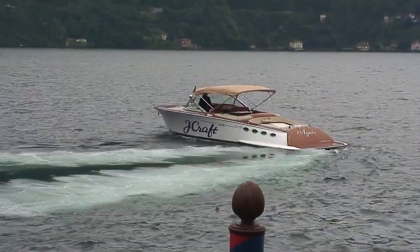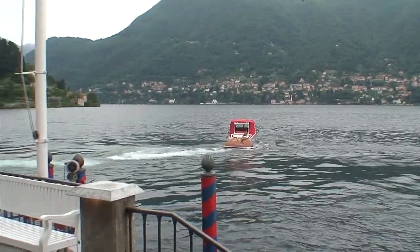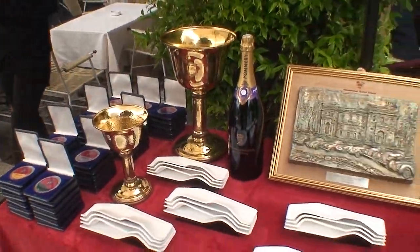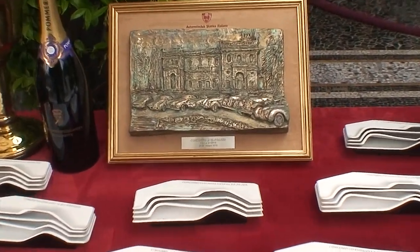Now, it's after lunch, and there's a little water ballet going on here. Sideways drifting of the motorboats. Taking a look at the trophies. Interesting. This one in particular here looks new this year.